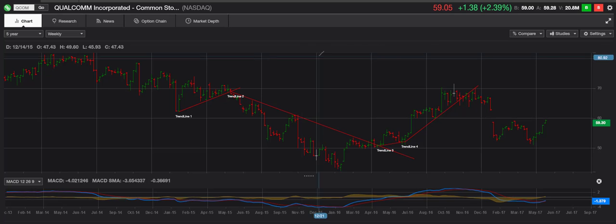A couple things I look at: longer term, 5-year weeklies. I look at different pivot points for changes in direction, where you want to be in the stock, where you want to be out of the stock. I'm not going to dig into this too deeply, but in this pivot right here, I would have been out of the stock once it dropped in here, and it never regained this line until we hit the breakout here. Then a new trend line starts to form.